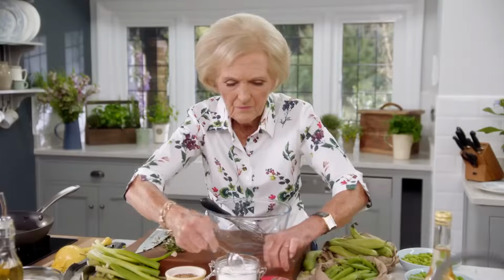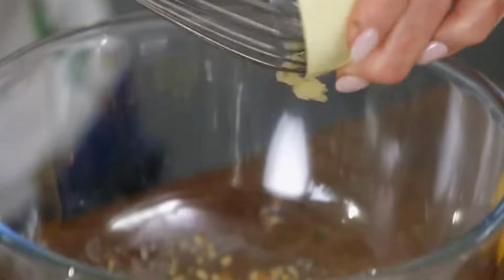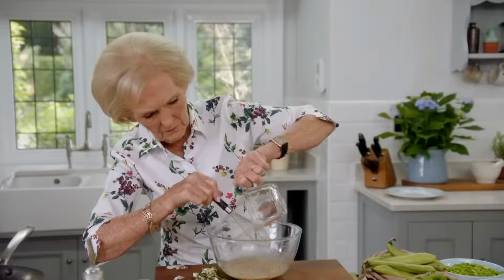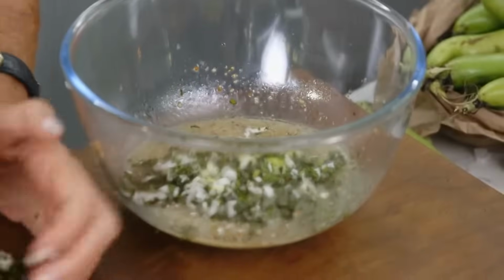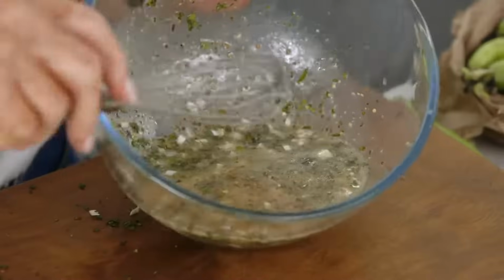The base of this dressing is a classic mustard vinaigrette. And I've got a nice fat clove of garlic there going in. That's it. And my personal touch is fragrant fresh mint and chopped spring onion. Now that looks interesting, really fun and spring-like.